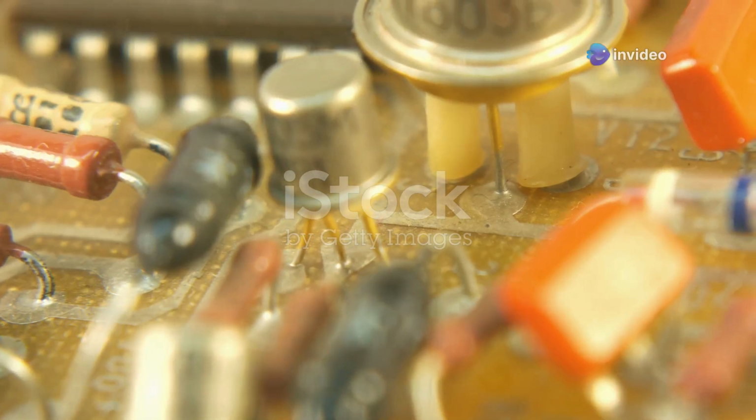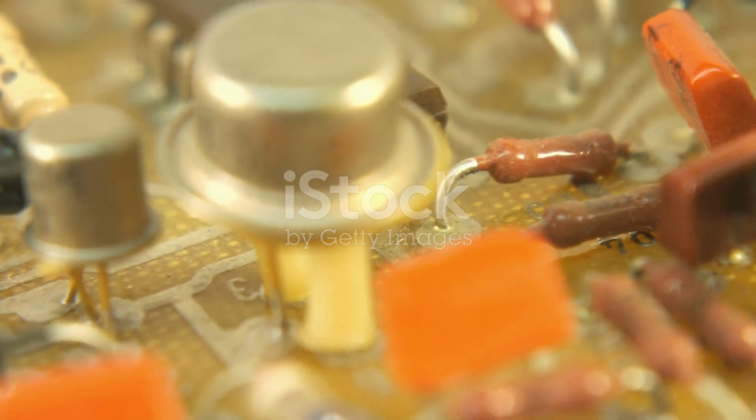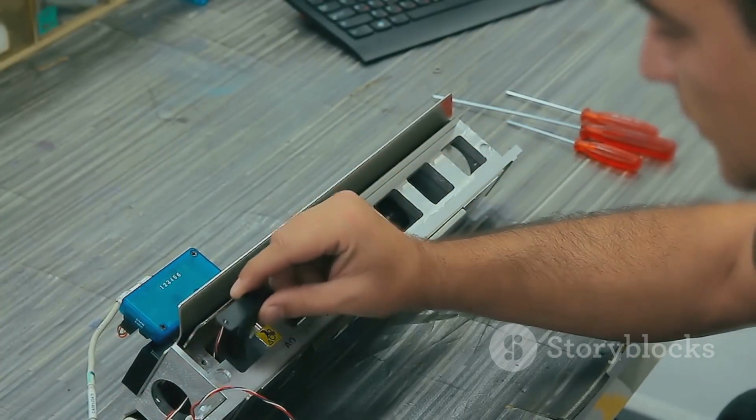By combining resistors in series and parallel, we can create circuits with specific resistance values to control the flow of current and voltage. It's like having a toolbox of resistors to build custom electrical pathways.